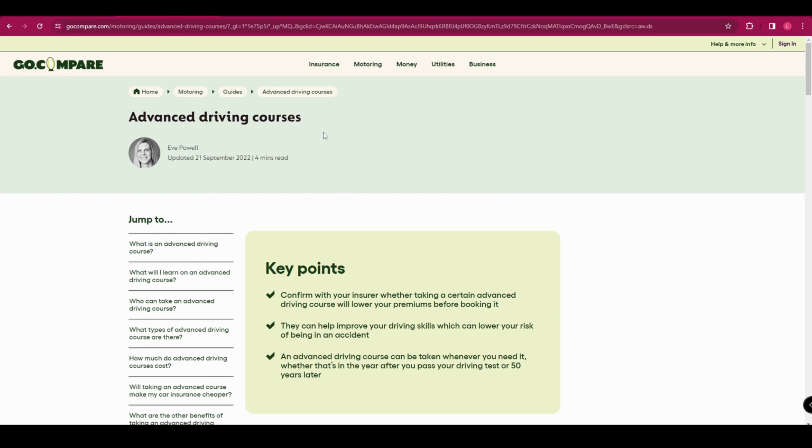So those were 5 tips and tricks to get you cheaper car insurance in the UK. By following these tips and tricks, you can potentially save hundreds of pounds on your car insurance every year and enjoy driving without worrying about the costs.